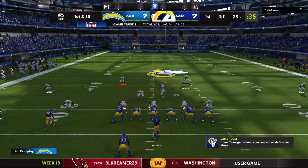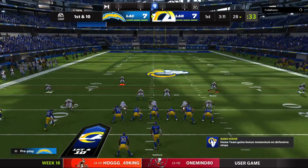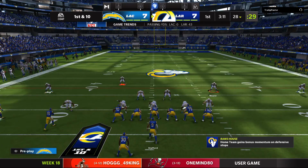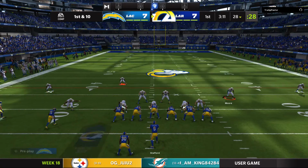Set to begin their next drive, the Rams offense at the line. And following the pick six, and they had decent field position in throwing that pick six. We'll see how they attack this drive.